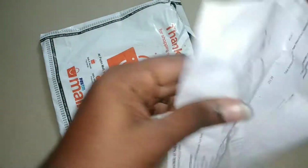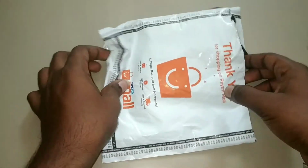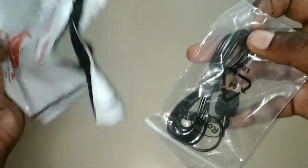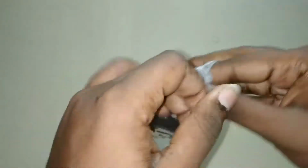And here's the bill. See this LS Smart Key Mobile enhancement, and it's about 299, and its actual price is about 99 by using a code once a month. And here is the mic. Yeah, the mic is good.